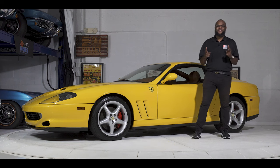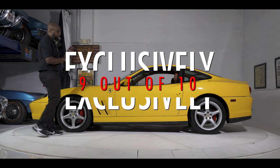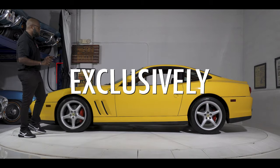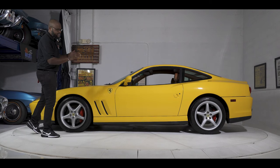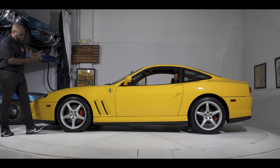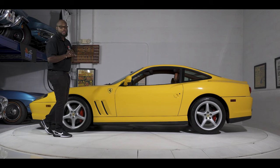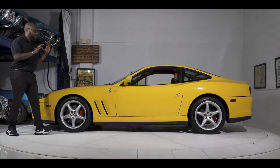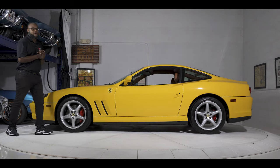Let's get started. Let's talk about this exterior. I'd give this a 9 out of 10. The Giallo Modena paint just shines so beautifully. All the lines, all the panels, everything is straight as an arrow. There's no visible dings or dents that would be obviously very unappealing on something like this. It does have a set of 255/40 and 295/35 18 tires that have about 95% tread on them. And aside from that, you can't get a better example of what a 1999 Ferrari 550 Maranello should look like.